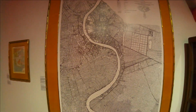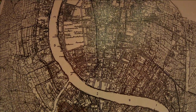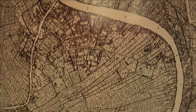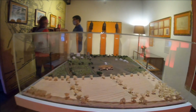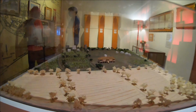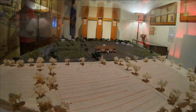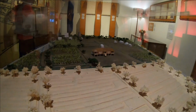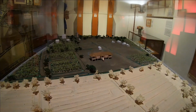Here's a map of Bangkok in the 1880s when the population was about 500,000 people. Now the population is over 8 million, which would fill up this whole map you're looking at. A Chinese businessman bought the land surrounding what is now known as Patpong for only $3,500 in 1946. The property was originally an orchard with a teakwood house on it, as you can see in this model.